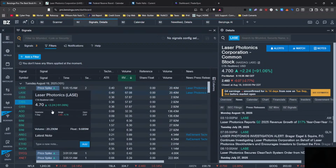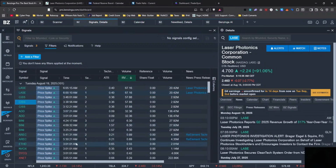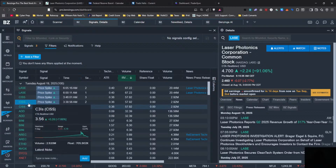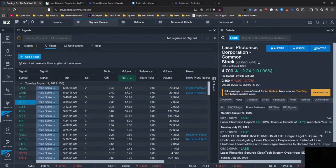All right, going back over here to our movers, RVOL is still leading the day. CISS is a little bit behind it, but yeah, that percent gain on CISS is not impressive at all, only up 8%. So I'm not into that one.